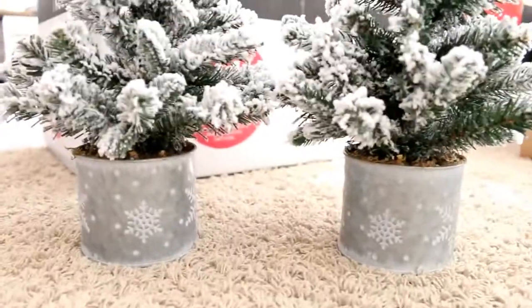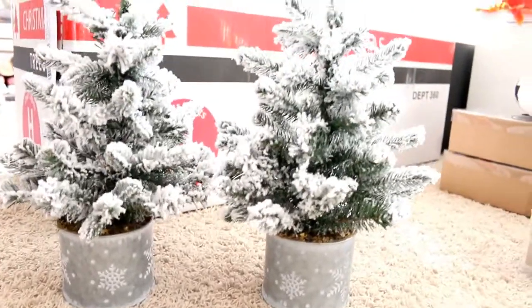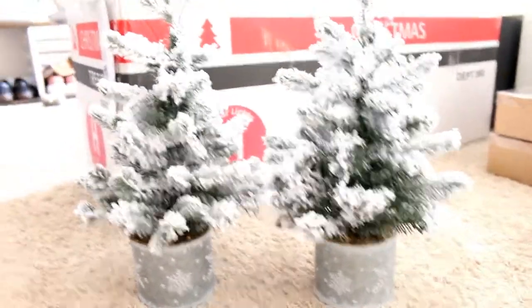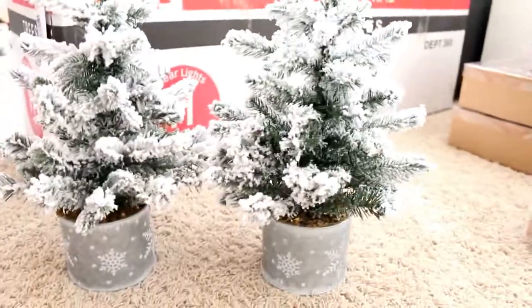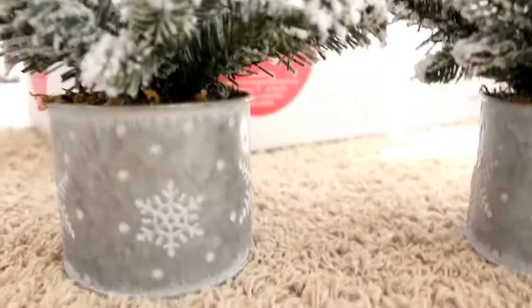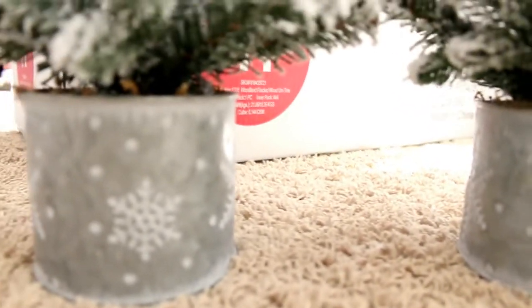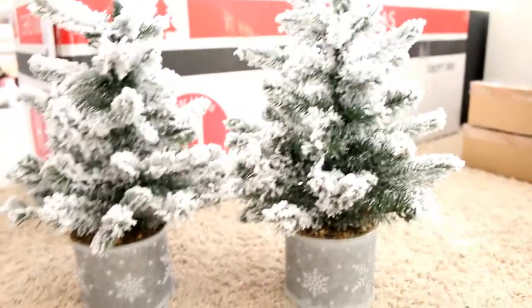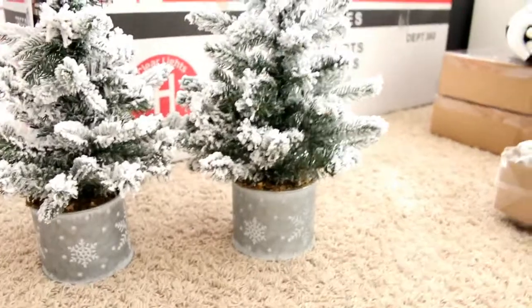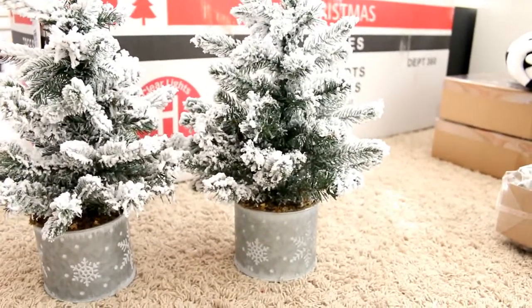So next up, we have these little mini trees, these little mini flock trees. I found these guys at Home Goods. I was about to give up looking for little trees, and I found these. And I found two of them, which was very rare. I love the base of them, that galvanized metal with the snowflake in there. I think that's just super cute. And I fluffed these out last night, and they look so good. So very excited for these. I took the tags off. I want to say they were $12.99 a piece, or $12.49 or something like that. So not bad for these little cute trees.